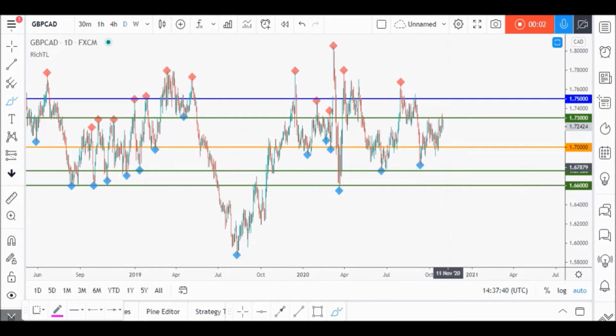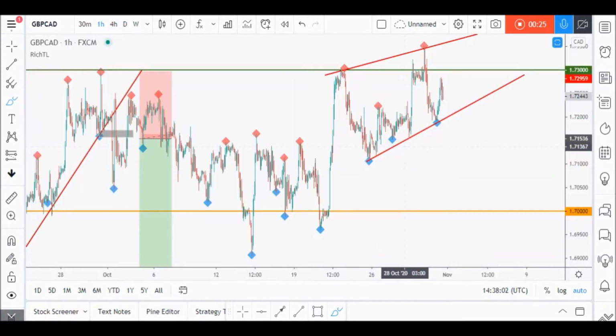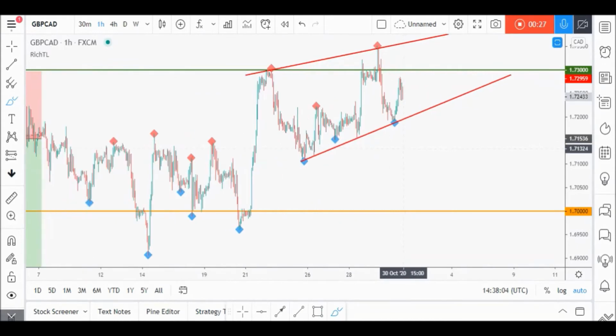On GBPCAD daily time frame, as expected, price rejected our lower support and traded higher. For now, price is sitting around resistance, so we'll be looking for objective sell setups on lower time frames, knowing that price can still test our upper resistance to get more liquidity to be able to push price lower. For now, price is sitting around resistance, so let's zoom into lower time frames and look for potential sell opportunities.